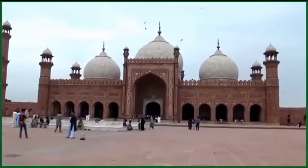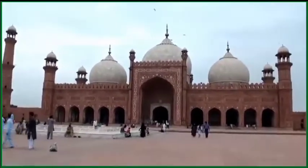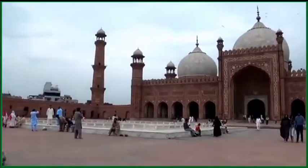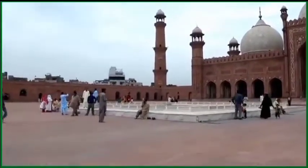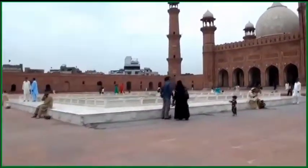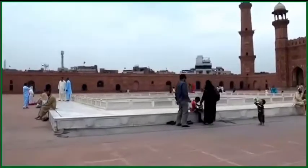In 1919, a mixed Sikh, Hindu and Muslim crowd of an estimated 25,000 to 35,000 people gathered in the mosque courtyard in protest after the Amritsar massacre.